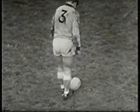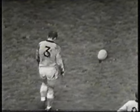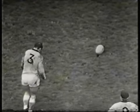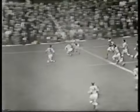Quarter of an hour to go to decide where this Yorkshire Challenge Cup, which has been played for many, many years, never won by Castleford. No, he's not getting the carry now. He's looking a bit tired. Hill. Smith.